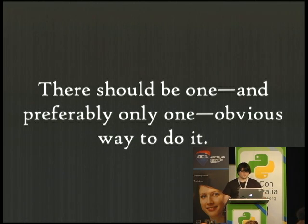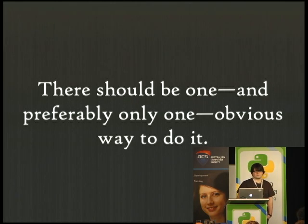It is that there is one, and preferably only one, obvious way to do it. This is something that really separates us from a lot of other languages. You have things like Perl and Ruby where they have like 75 different modules that do the same thing. In Python, we actually have a problem with that in a lot of ways, but for the most part, we do value the concept of having one obvious way to do it.